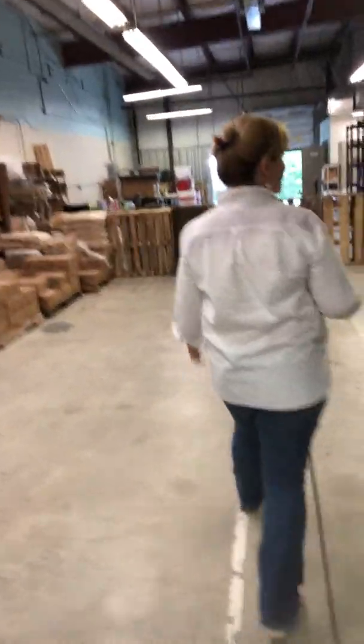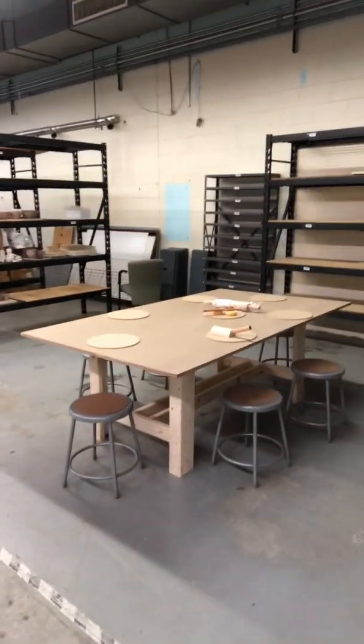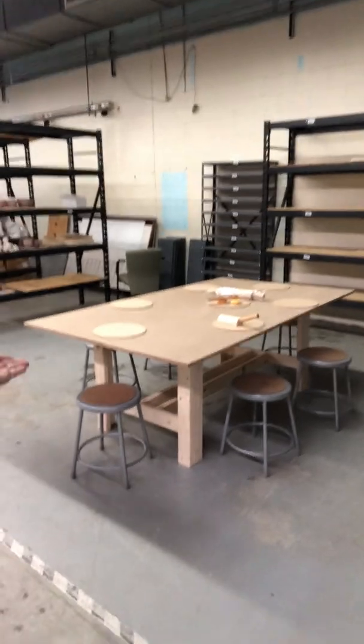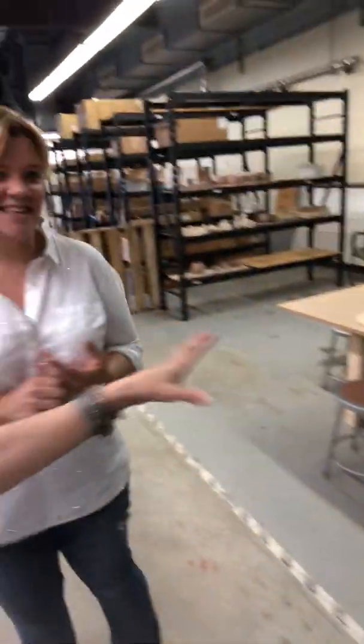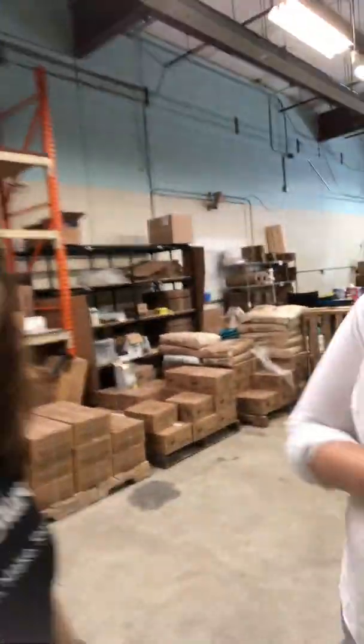And then what do we have in the very back here? Let's go back here. Some more of our workshop space. Brand new giant table. Some more space to work. And the rest of it is all of our warehouse area and clay and storage. There's a lot of stuff back here. So this will be for hand building, I'm thinking, for classes and everything. Yeah. This is a great space. I'm so excited for you all. We are super excited. This is so good.